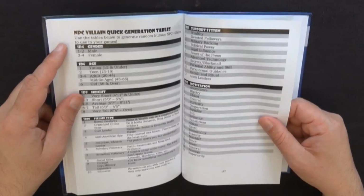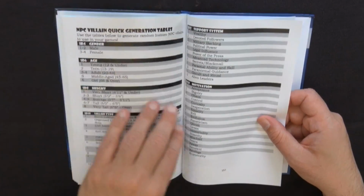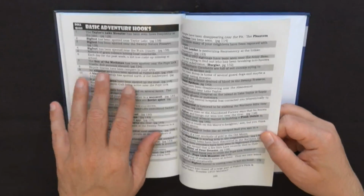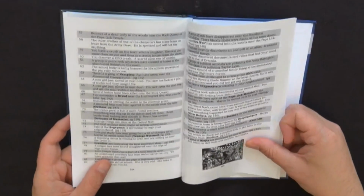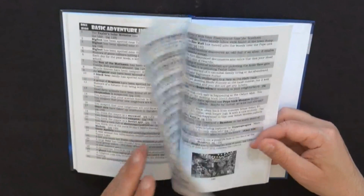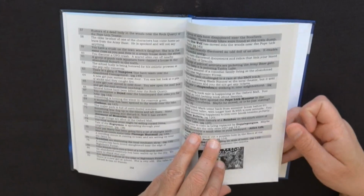And some great random charts: NPC quick generation table, villain quirks, random monster generation, basic adventure hooks. These are fantastic. There are 100 of them. I love useful stuff. I love the layout too. They have the alternating gray-white, so it's easy to read.